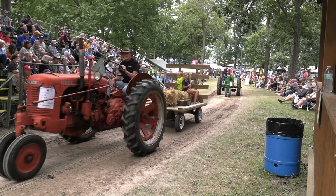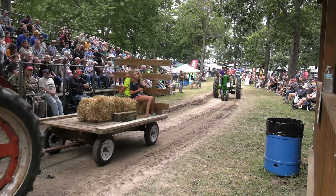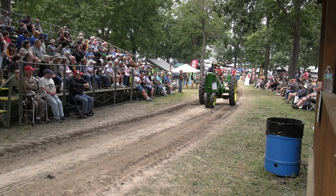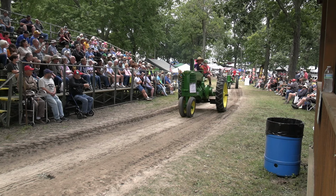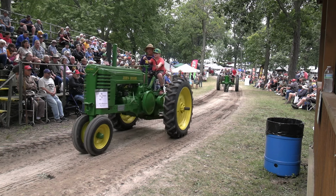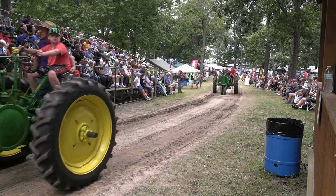Here's a 1949 Case SC. This is Rich Patterson's out of Rochelle, Illinois, with a nice little hay rack on the back. Here's a 1944 John Deere A. This is Chuck Bergsmith out of Sycamore, Illinois. Again, the A and the B were two tractors that John Deere produced for a long time. They produced them for about 15, 20 years. And they were some of the most popular tractors that John Deere made, especially among the small to medium-sized farmers.